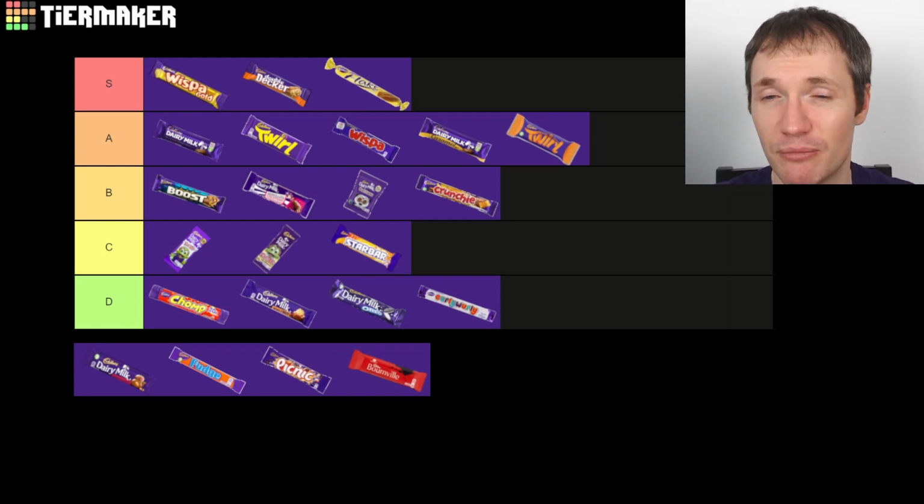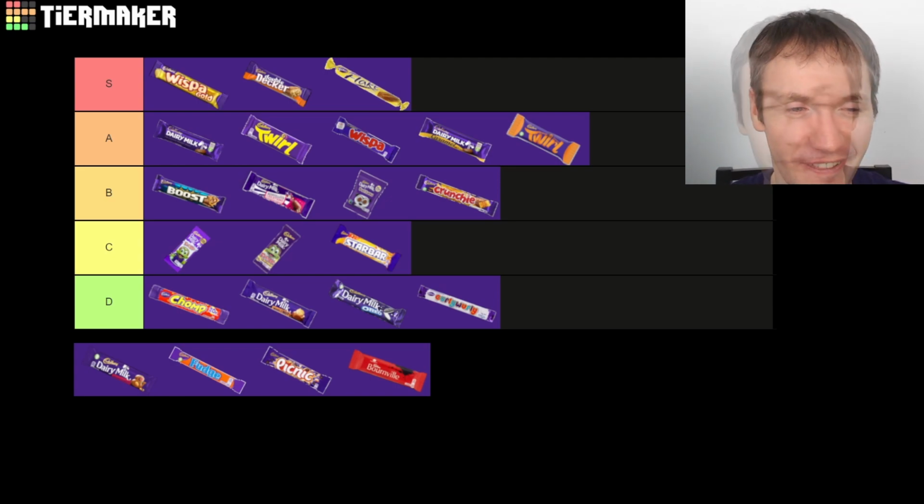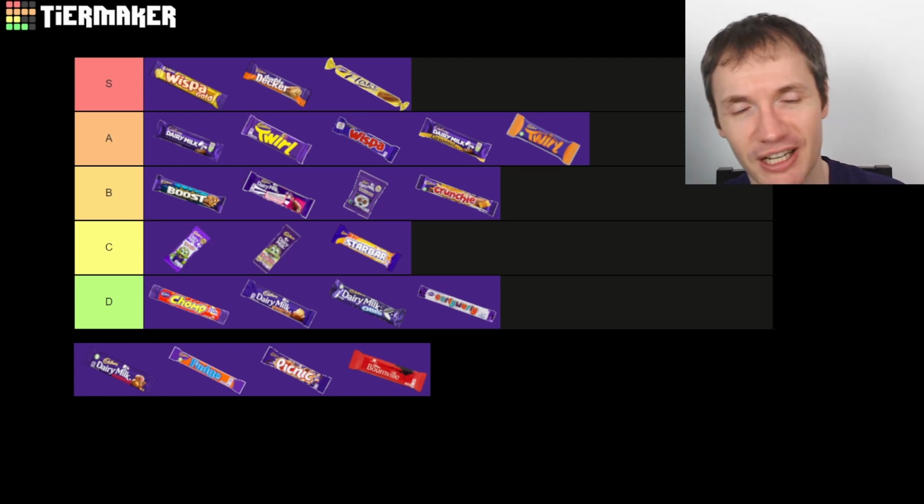But let's see, if you pack all the chocolate down, it's probably the same size as a Chomp, you know. So yeah, a bit rubbish that really. Right, we've got Dairy Milk Fruit and Nut now. Yeah, Dairy Milk Fruit and Nut.